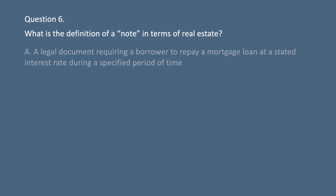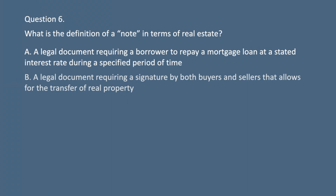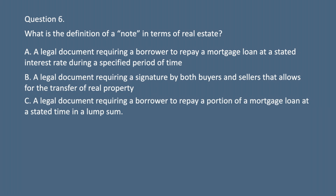Question 6. What is the definition of a note in terms of real estate? A. A legal document requiring a borrower to repay a mortgage loan at a stated interest rate during a specified period of time. B. A legal document requiring a signature by both buyers and sellers that allows for the transfer of real property. C. A legal document requiring a borrower to repay a portion of a mortgage loan at a stated time in a lump sum. D. None of these.